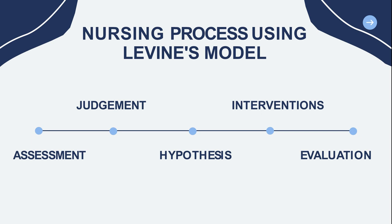To summarize Levine's conservation model, Levine expressed the view that within the nurse-patient relationship, a patient's state of health is dependent on the nurse-supported process of adaptation, and that the goal is to recognize, assist, promote, and support adaptive processes that benefit the patient through accomplishing the four conservation principles.